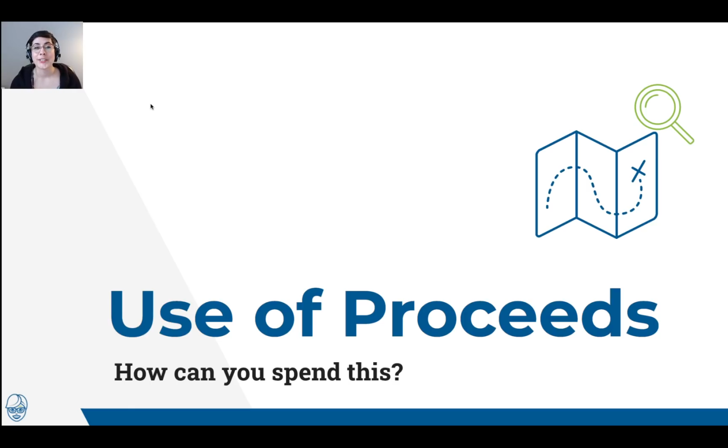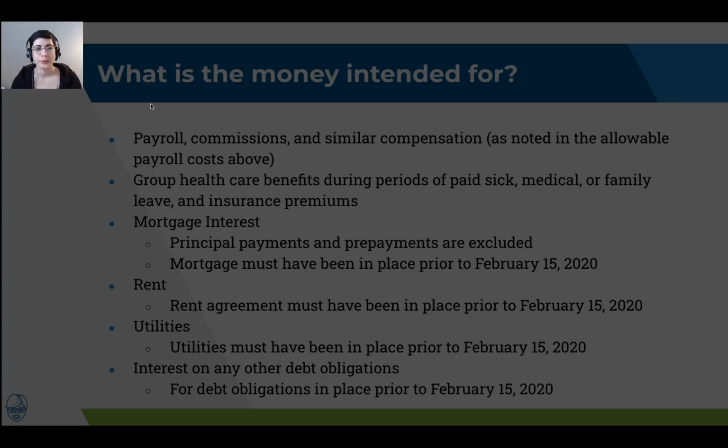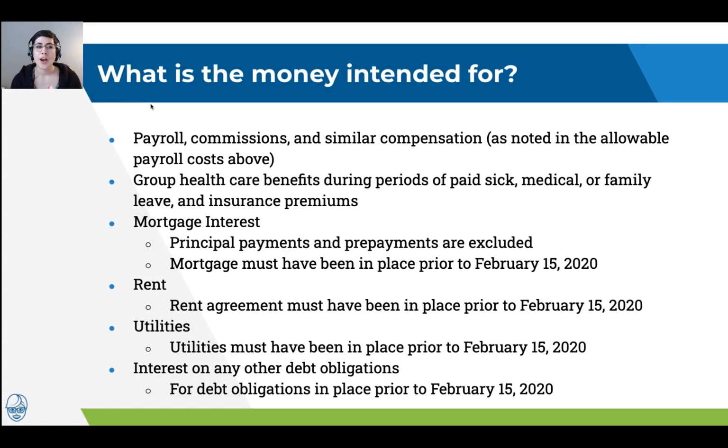Okay, now I've got you really excited about what your max loan amount is, and how you can potentially calculate that in your Xero accounting software or another software. But now you're going to want to know, how do I actually spend this money? What am I allowed to use these funds for? And really, again, it's all around payroll and keeping the business going.